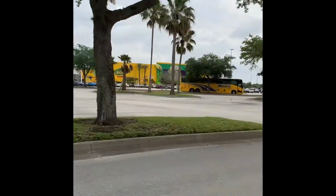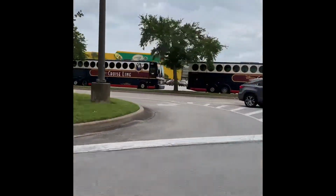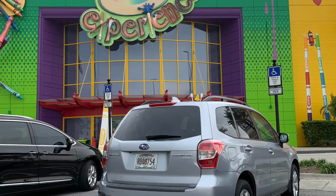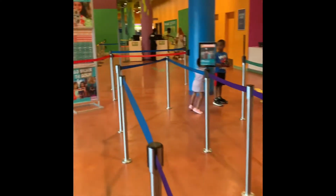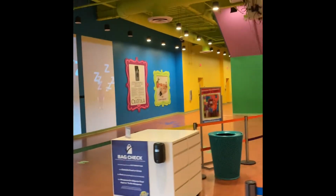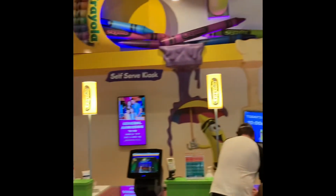Guys, we made it to Crayola Experience, where the kids want to go to have fun. We are here. We've made it. Took a little bit of time to get here, but here we are. We are in the park. Here we go.